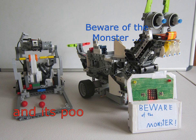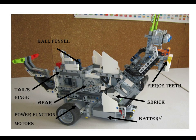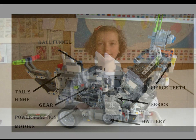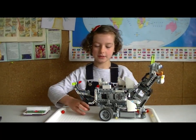My project is called Beware of the Monster and its Poo. The first robot I built is a monster. I built it out of Lego technic. It has an S-Brick plus its microcontroller. The robot poos Lego balls. The balls go down this funnel and into a slider.